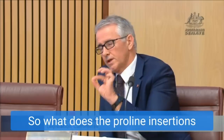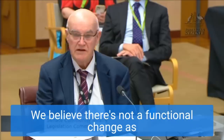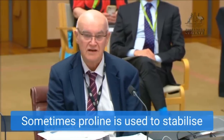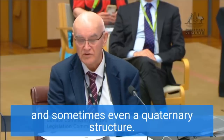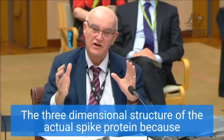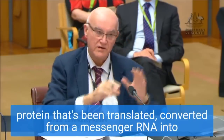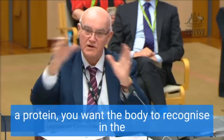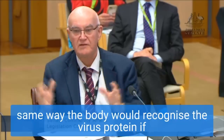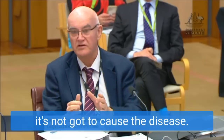Okay, thank you. So what do the proline insertions do to the actual spike protein? We believe there's not a functional change as far as immunogenicity and as far as behaviour. Sometimes proline is used to stabilise what's known as a tertiary structure and sometimes even a quaternary structure. In other words, a three-dimensional, now I do feel like I'm giving a biochemistry lecture, the three-dimensional structure of the actual spike protein, because you want the body's immune system to recognise the spike protein that's been translated, converted from a messenger RNA into a protein. You want the body to recognise it in the same way the body would recognise the virus protein if you're infected with the virus. That's one of the tricks of a good vaccine. It's got to look like the disease, but it's not got to cause the disease.